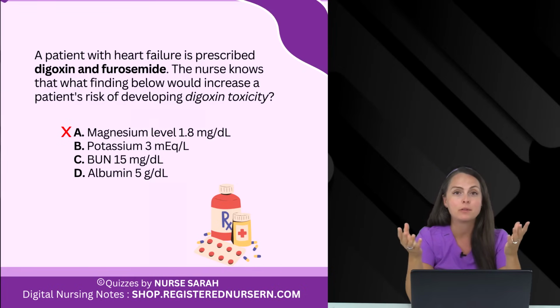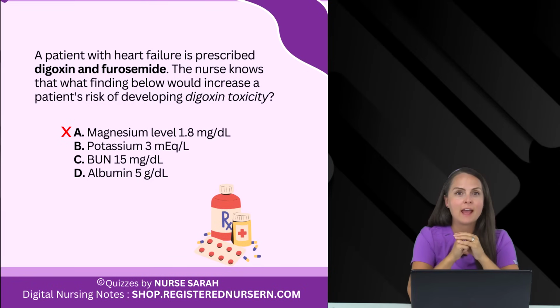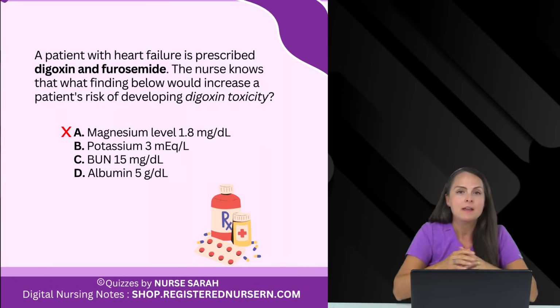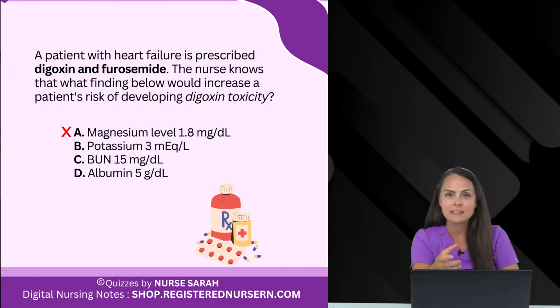such as a potassium imbalance where you have hypokalemia. Now, whenever you throw furosemide in with digoxin, you can have a recipe for possible disaster, especially if you're not supplementing them with potassium. Because let's talk about furosemide for a moment. This is a loop diuretic. It acts on the loop of Henle, specifically that thick ascending part within the nephron. So that's where it gets its name.